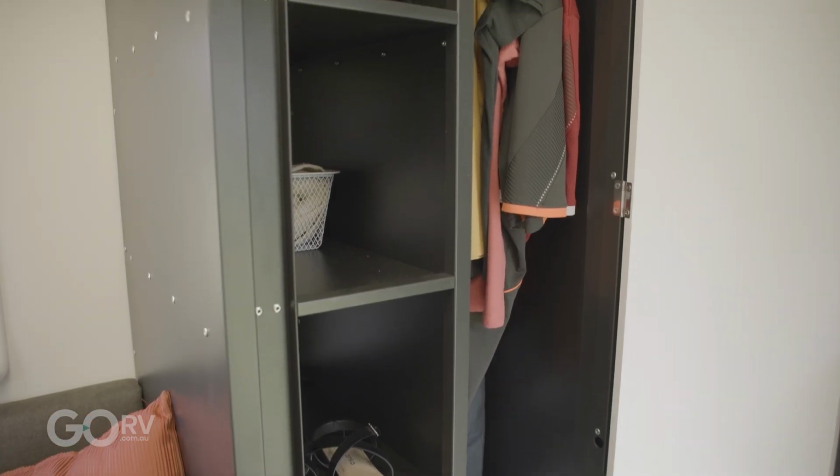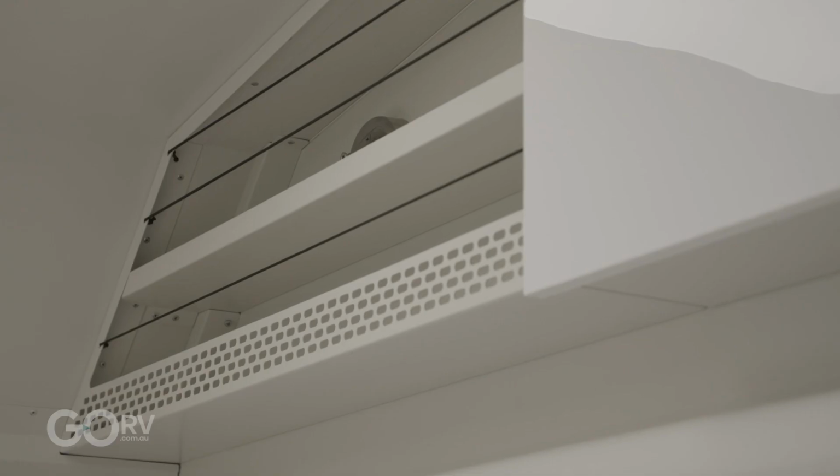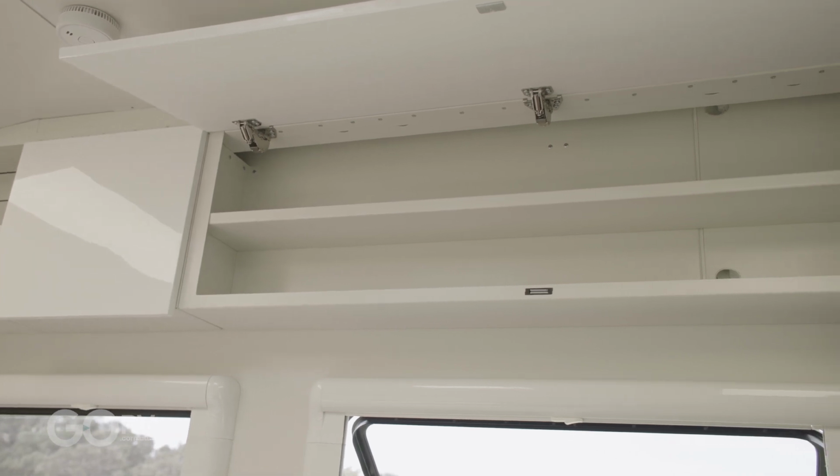The storage is huge. Yeah, so the benefit of the body being a full height van means we can build in all these cavernous storage lockers on the top. It's a nice little kitchenette back there as well.